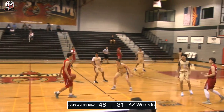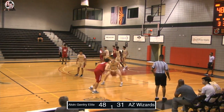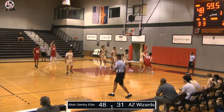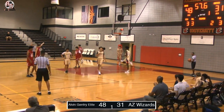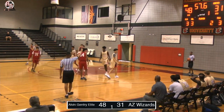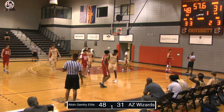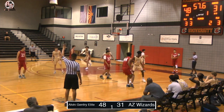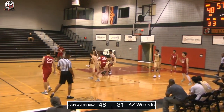So now Quinn moving left to right. Guarded by Murphy. If there's ever a matchup to watch, it's these two, but they're hot scoring from 3 range, and Meekness Payne with the absolute rejection. Still retains Wizards ball. 57.6 seconds left, as you can see in the top right corner of your screen.